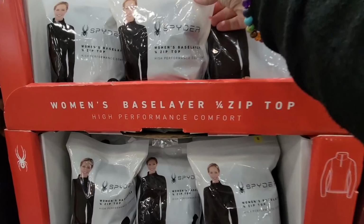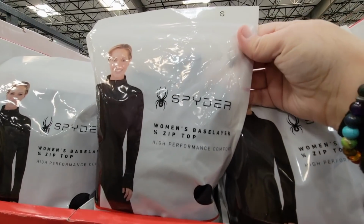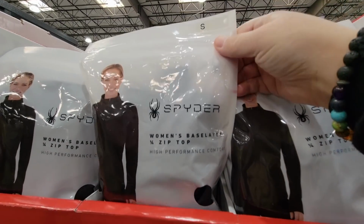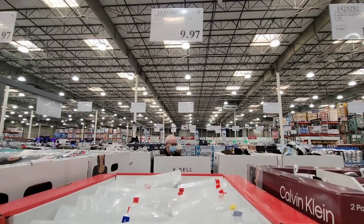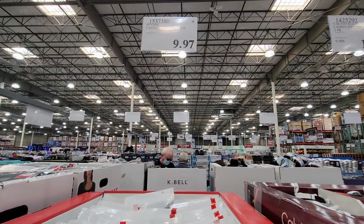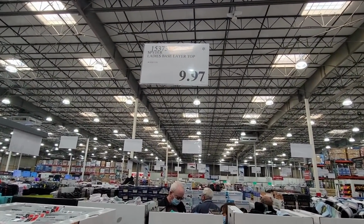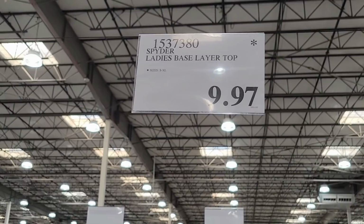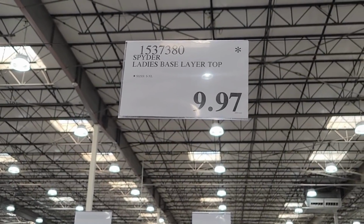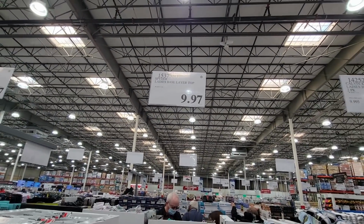But Costco is always good at having these under-layer clothings. Sometimes us here in California, we don't always like to wear jackets. So if I want to wear a t-shirt, and if it's a little cooler, I like to put a long sleeve underneath as well. So like I said, this zipper base layer top, $9.97. As you can see the star on the upper right hand corner, it's going away.